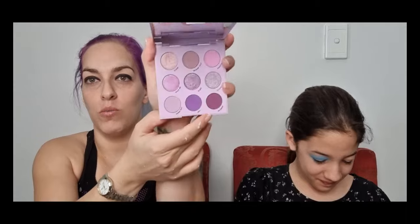But if you want help, just ask mommy. Yes, mama. It makes it very hard to say mama, right? Mama. Okay, so I've got my black primer on my lid, and I'm going to go in with probably this one here, and then gradually blend into that.